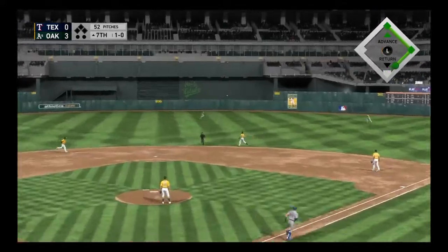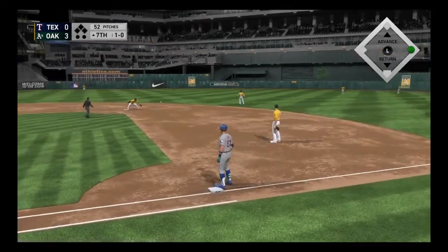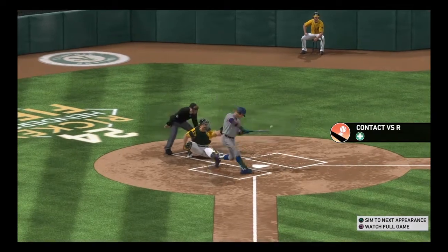Lined hard toward right center. And that finds some outfield grass. It's a base hit. Well, that's only the second hit he's given up tonight, and the first one didn't do any damage. So he's not sweating this one at all. They haven't been able to string anything together.